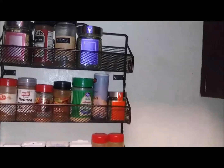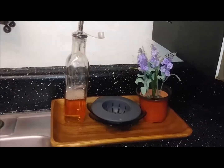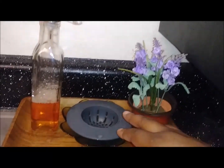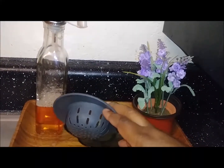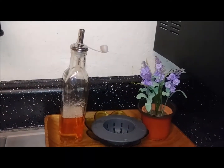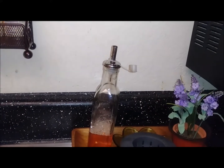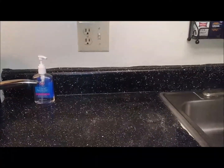And then as we come to the sink area, we don't keep a lot on top of our counters. Again, we do have a small space. So here on this tray, and I believe I got this tray from Ross, but this was just a little dollar store plant. And then we have our stopper here. And then I have this dish for rings. So when I'm washing dishes or something like that, I can put my wedding rings in there. And then this is just a container from the dollar store. It's actually an olive oil bottle where we keep our dishwashing liquid. Then we move on over to this counter and we have our hand sanitizer.